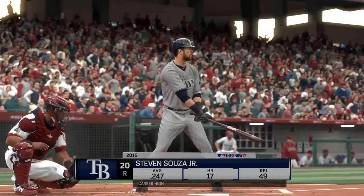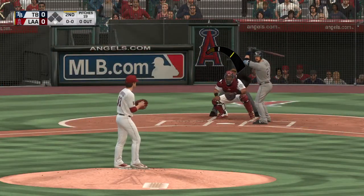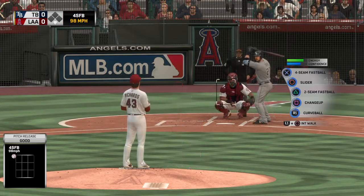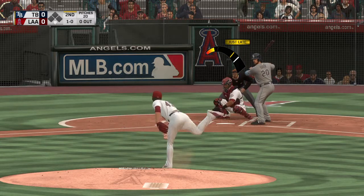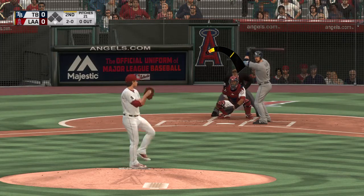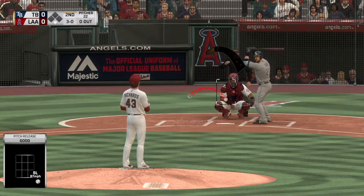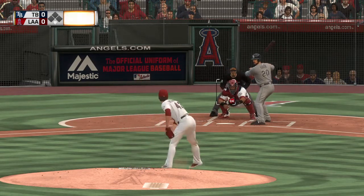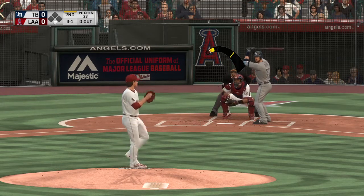Stepping up now, Steven Souza. His past history with Richards: one for six. He also has one home run. Second inning starts with a fastball that misses. It's 1-0. First two pitches off the mark here. It's 2-0. Nope. 3-0. Ball three to a leadoff hitter that can run. Not the greatest way to start this right here. I think right now you really have to start pouring some pitches into that strike zone.